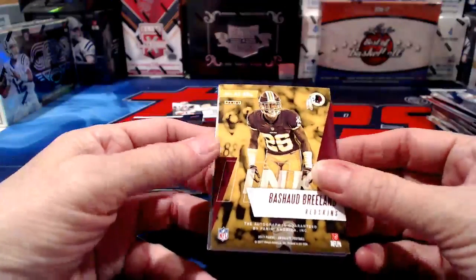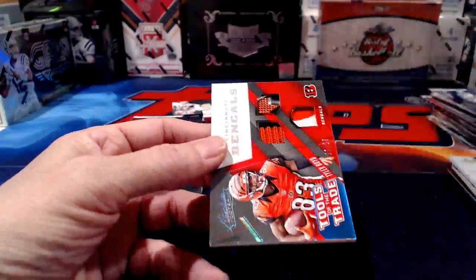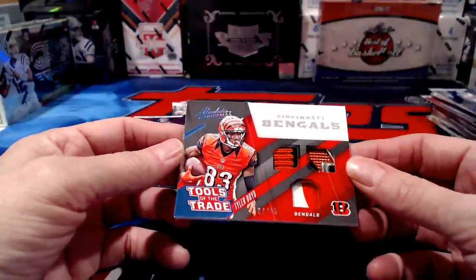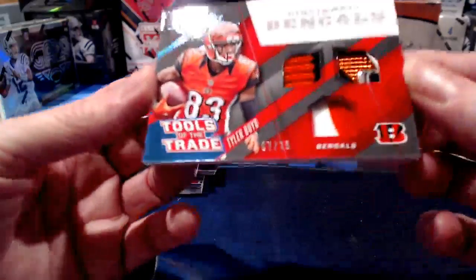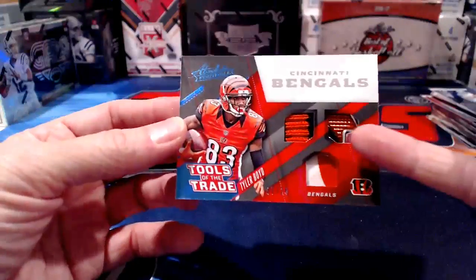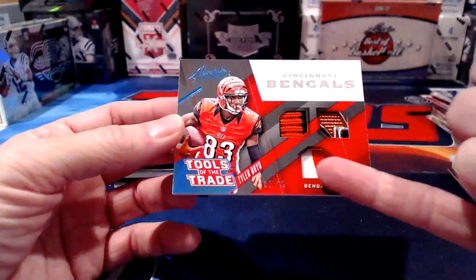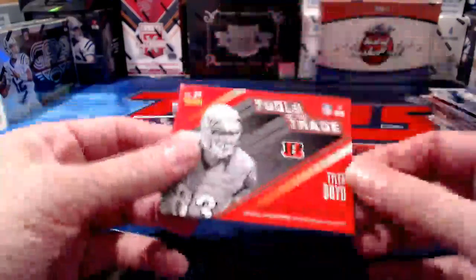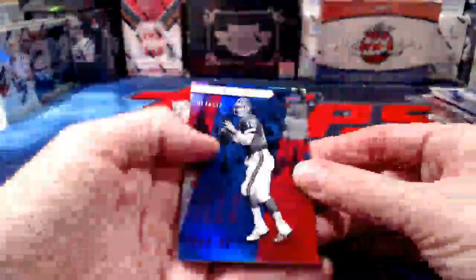Bashaud Breeland for the Redskins. And again, I definitely see a little bit of chipping and edge wear on our corners and whatnot. Oh, nice looking card for the Bengals with the Tyler Boyd to 25. That's a really sweet card there, guys. This is, I think, part of the shoe. That looks like part of the shoe. And then that's probably part of a letter or a side seam. That's just a really nice looking card. Tyler Boyd to 25 for the Bengals.